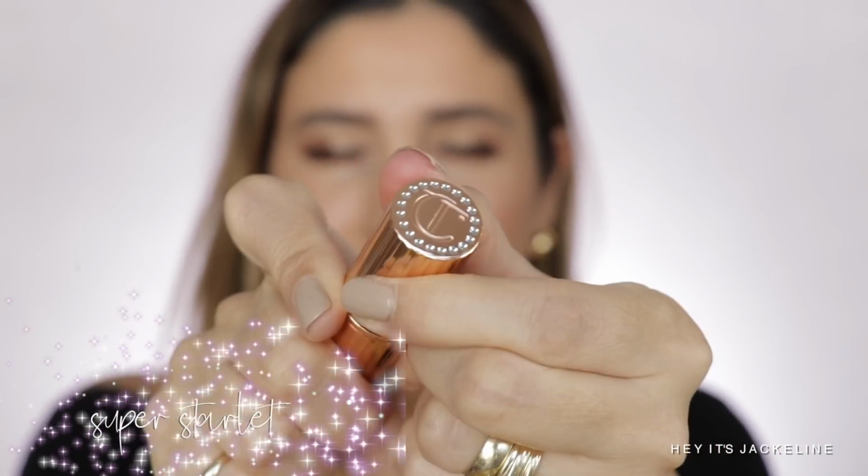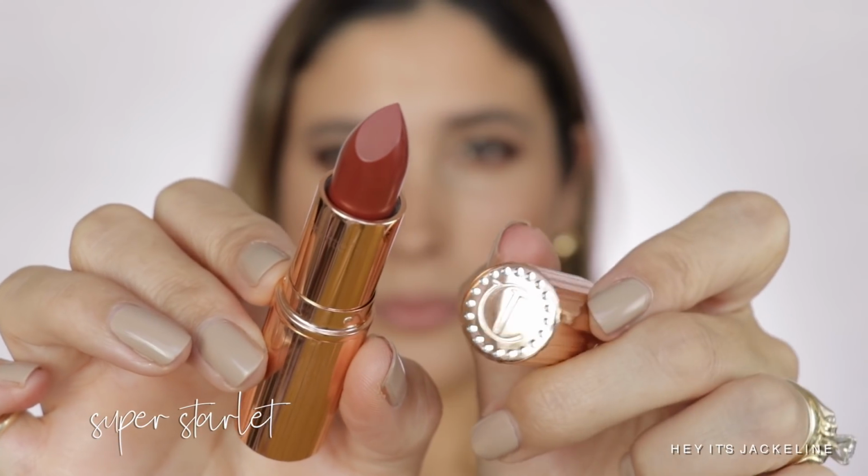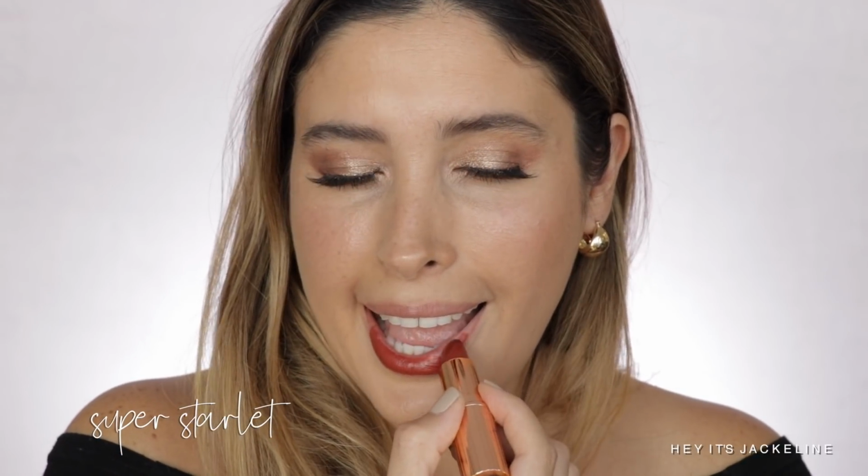Next on the Kissing formula is Super Starlit. This is a gorgeous terracotta reddish shade. I mean, like, nice and warm. I mean, like, perfect for the holidays, but also as we're here right now, you know, fall time. Lovely shade.